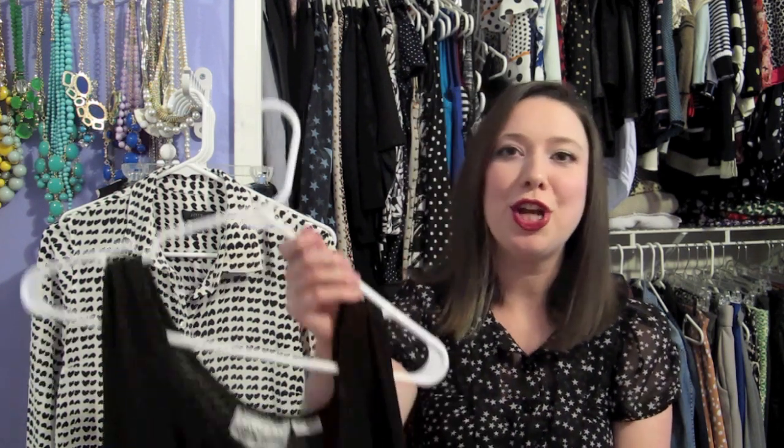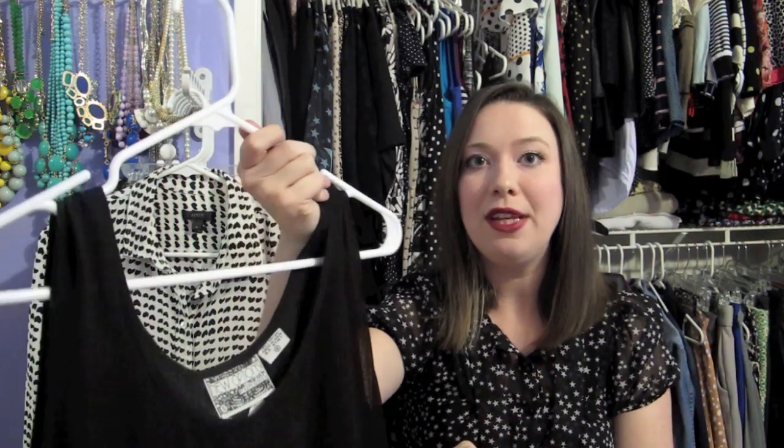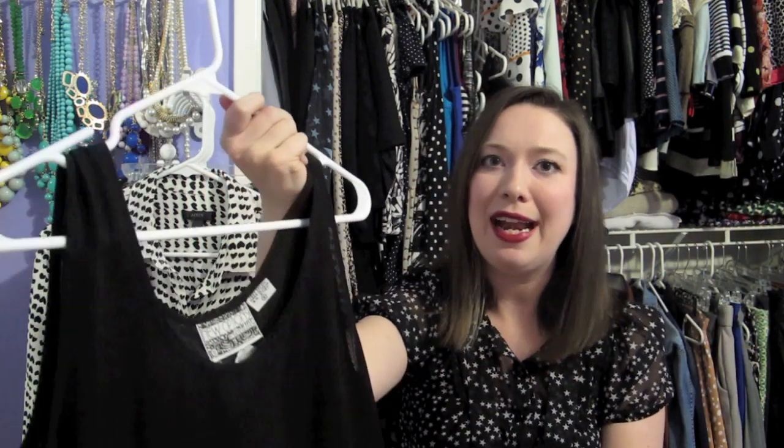But let me just start by showing you. I found this really basic black tank top in their vintage section, which, if you go there, is way in the back on the right. They have a little rack. They have shoes and accessories that are all vintage, so I always tend to find something in that area.